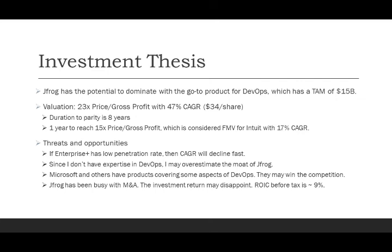JFrog has the potential to dominate the playground it plays in with the go-to product for DevOps, which has a total addressable market of $15 to $20 billion. It currently has a reasonable valuation at 23 times price to gross profit, with a very fast CAGR. Its current price is about $34 per share. Duration to parity is 8 years. And to understand the concept of duration to parity, please review my last episode of Quest for Twice. So that provides a downside protection.